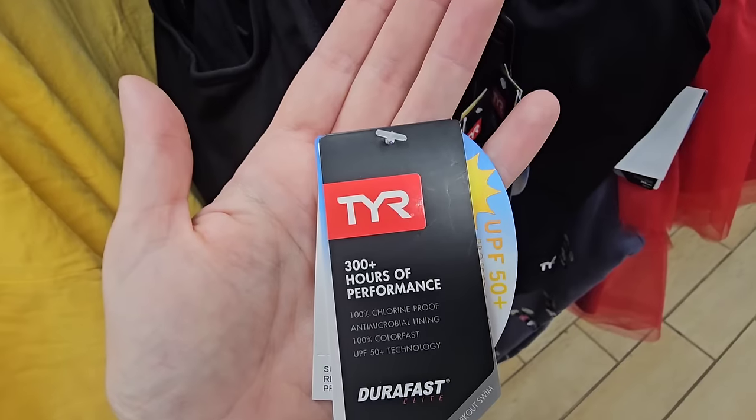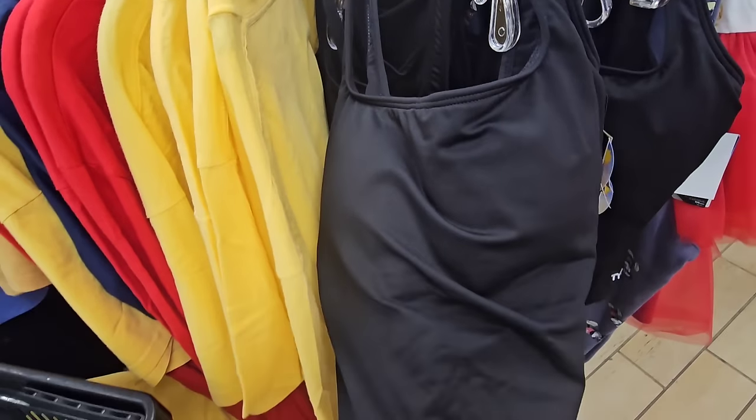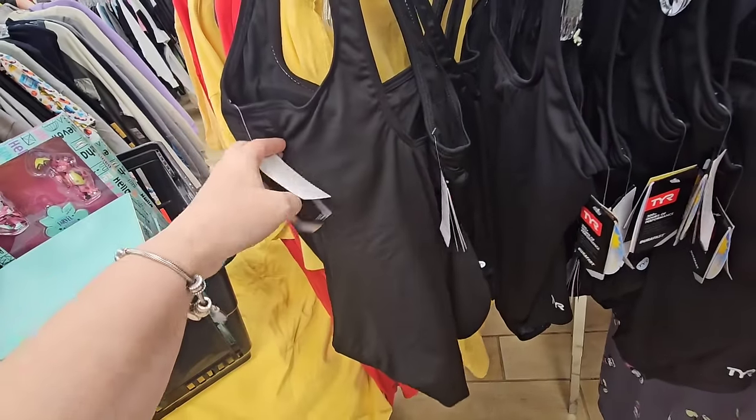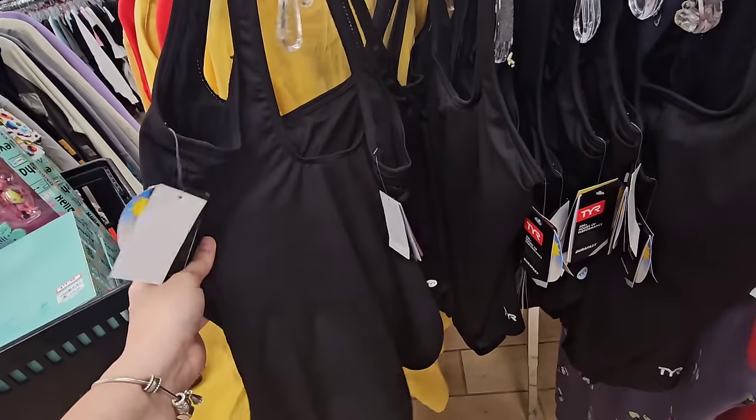Apparently you can get 300 hours of performance. I'm not doing any kind of performing when I'm in a bathing suit. I'm just laying in the water, the hot tub. So I'm not sure if this is really for me. If this would make my stomach look smaller, like suck my stomach in, then it totally, for me, would be worth the $34.99.